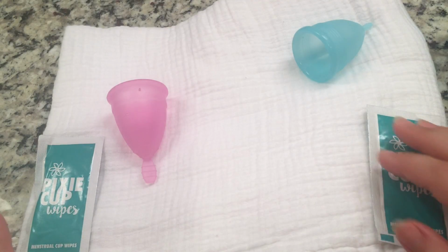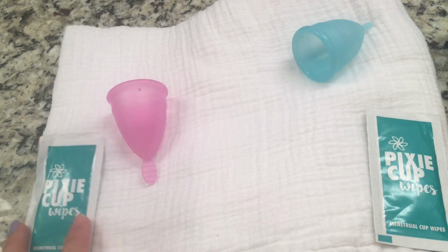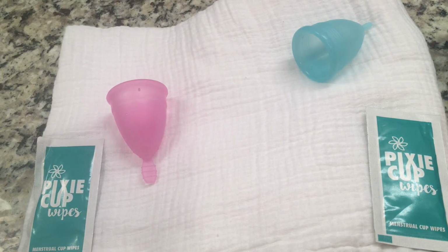Now, there are different brands that you can find on Amazon or, of course, at different vendors. The Diva Cup is a really popular one. This is the Pixie Cup. There's one that's particularly for people with a very high cervix that I believe is called Luxe. But they're all going to basically be the same thing.